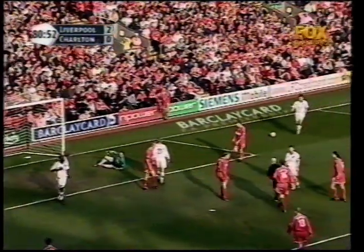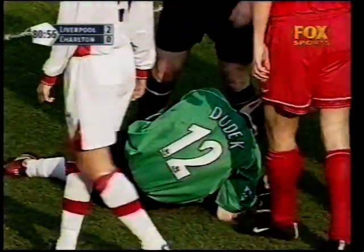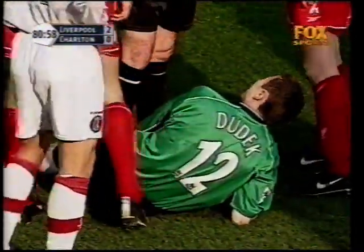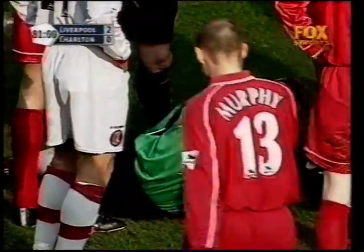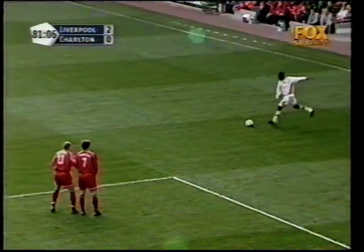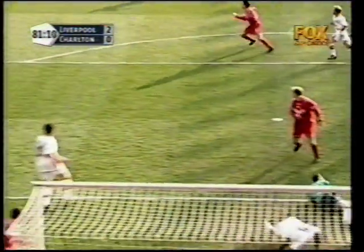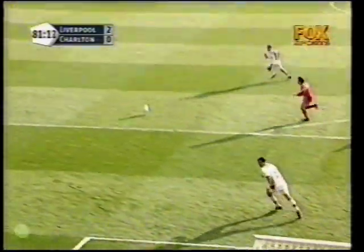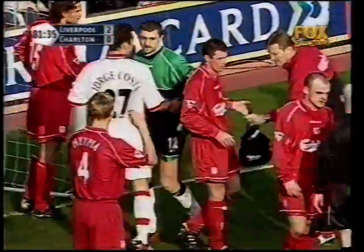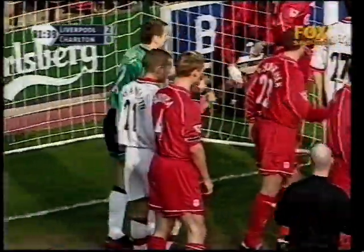Carragher, whose attempts to keep it in are in vain, and Dudek here has a problem, and that will be a worry for Liverpool. His deputy Chris Kirkland is already out injured. Pegiar Peksad is the reserve goalkeeper, and Dudek, who's been an inspiration since he came to the club, caught there by Ewell.